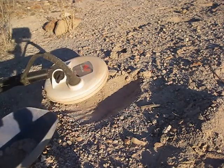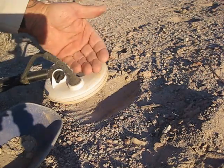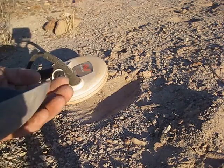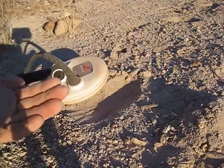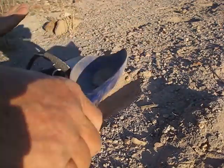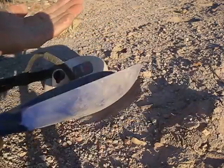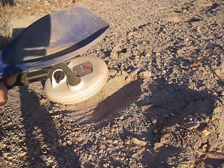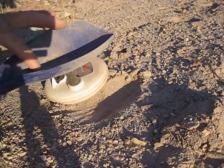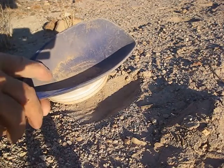That darn ring, I better take it off for a bit. Bad enough this thing will actually hear your hand. Okay, here we go. In my hand. Still in my hand. Bingo. Yep, I seen gold. Wait a minute. I saw gold. There it is right there. Little gold nugget. Right there.